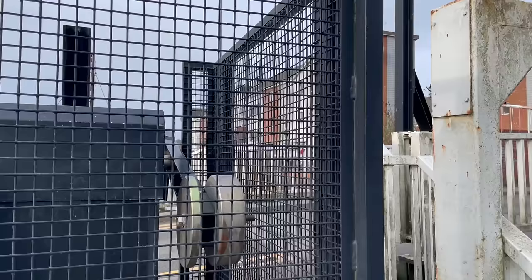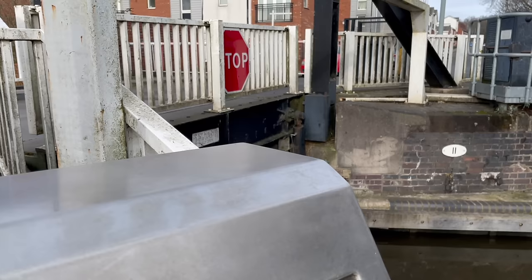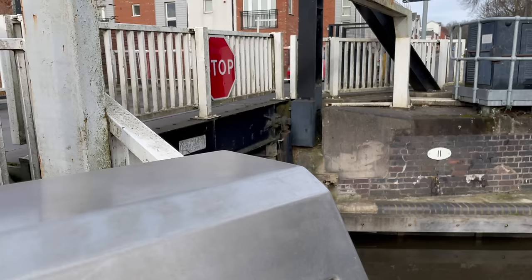They've gone down. And now it says, to stop the bridge at any time, release the open button. So I just keep this down. This should hopefully start moving. To lower the bridge, press and hold the close button until the bridge is fully down. To stop the bridge at any time, release the close button.